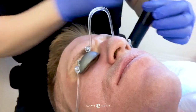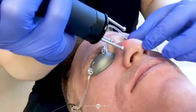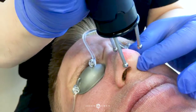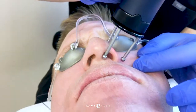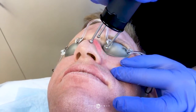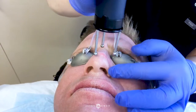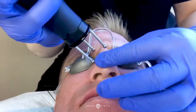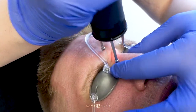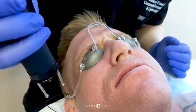Okay, hold on. Let me fix his goggle. Just got to do the nose. Make the pores shrink even more. It's just going to give him a better outcome. And this is great as an alternative for people who don't want a CO2 but want to get results close to it without as much downtime. This is also good for my darker skin patients because even though he's lighter skin, you can do this on them without the risk of hyperpigmentation.